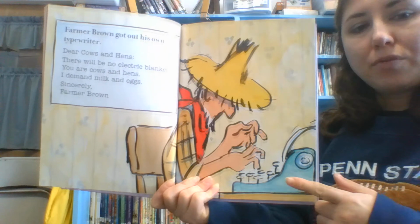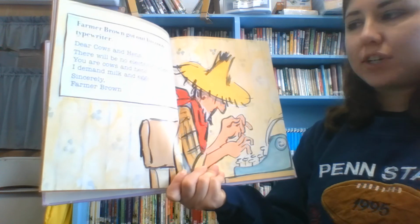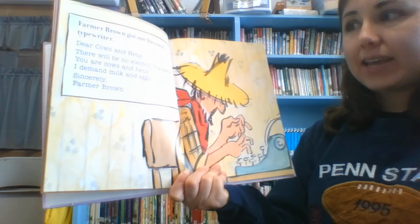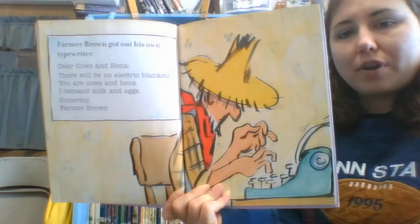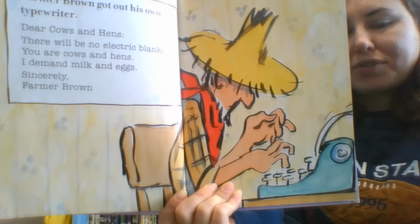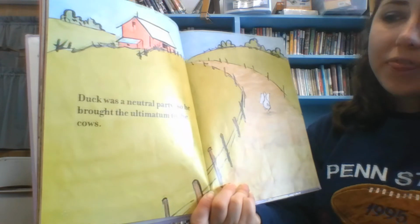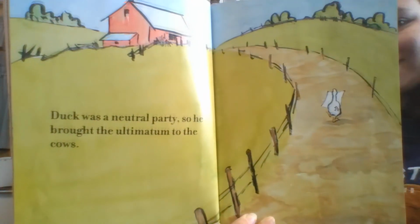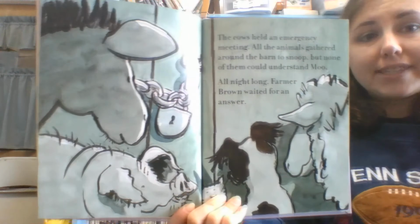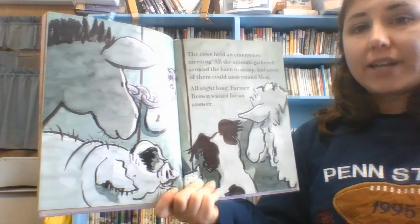Farmer Brown got out his own typewriter. "Dear cows and hens, there will be no electric blankets. You are cows and hens. I demand milk and eggs. Sincerely, Farmer Brown." Look at that old typewriter. People used those before they had computers to write letters. Duck was a neutral party, so he brought the note to the cows. The cows held an emergency meeting. All the animals gathered around the barn to snoop, but none of them could understand moo.